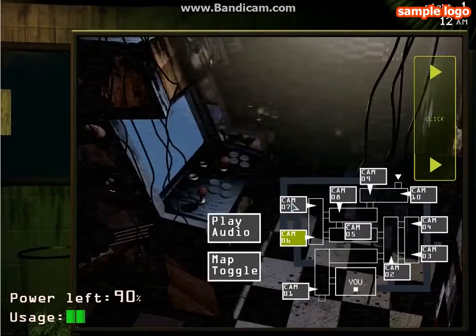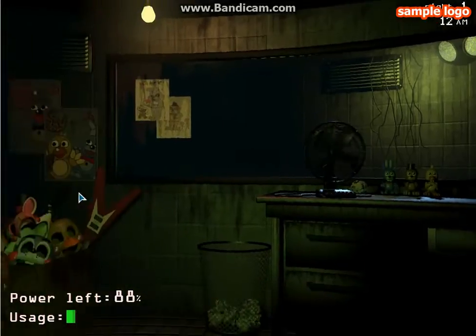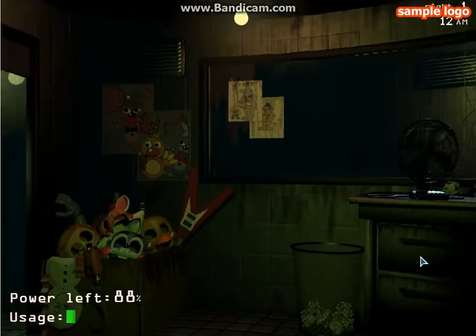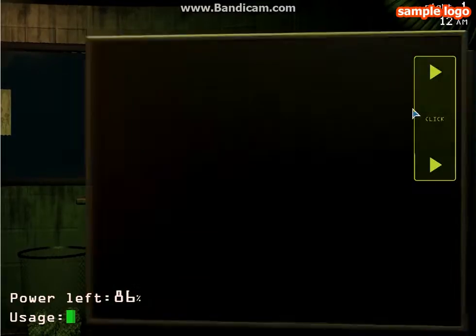So not only will you be monitoring the people on the camera as they pass through, you know, to make sure no one steals anything or fakes out in the corner, but you'll also be a part of the show. It'll make it feel really authentic, I think.